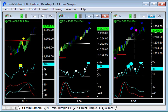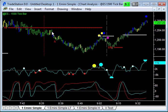Missed that whole first down move here, and then when I tried to re-enter late in the piece, there just wasn't enough of a move in it for me. And then this short trade, always moving my targets gets me in trouble when I move them out. So I should just learn that lesson.